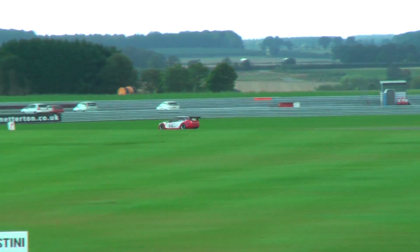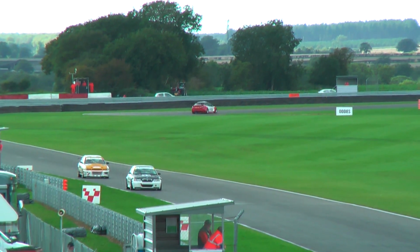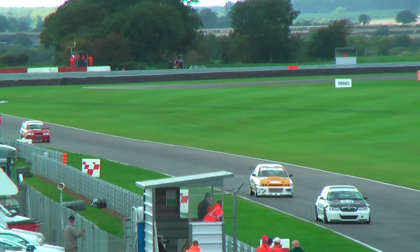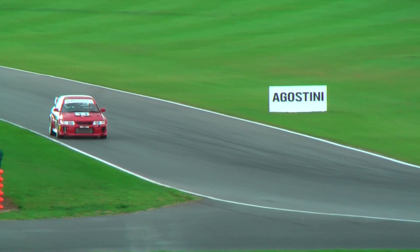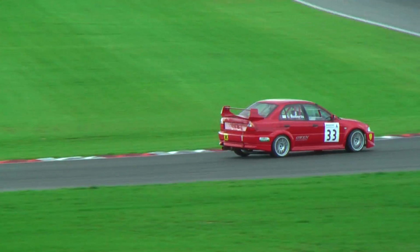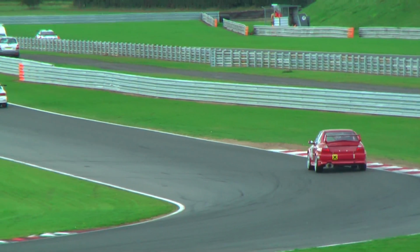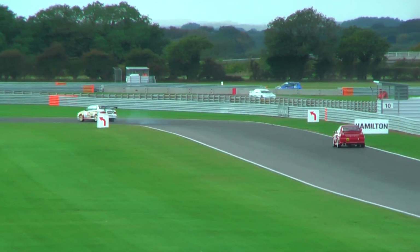Well, the battle still between Andy Jordan, Mark Todd and Ian Jordan is again closer still, because Mark Todd can't find his way past Andy Jordan. Andy Jordan defends and keeps Mark Todd at bay, and that brings Ian Jordan back into the mix as well. So those three cars are having a good tussle again. Frogger moves to within about half a second onto the tail of Ian Craig.